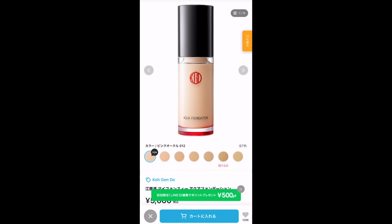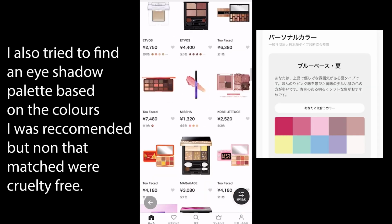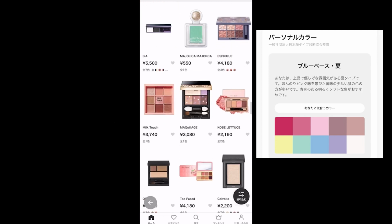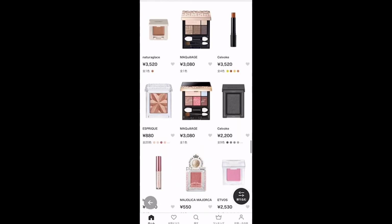The color range is, wow, there is not much of a color range there at all. So I'm sorry for anyone who has darker skin. This is obviously an Asian brand, very much for Asian skin colors and types. But let's add that to the cart. All we got to do now is wait for the product to arrive and show you the finished result.